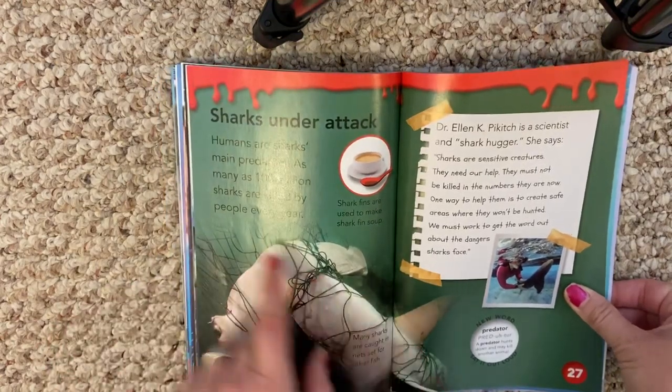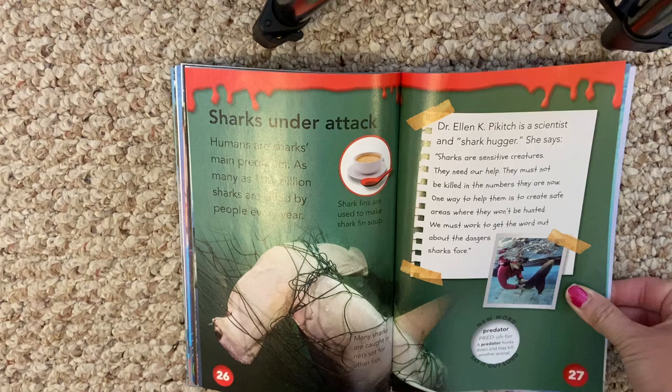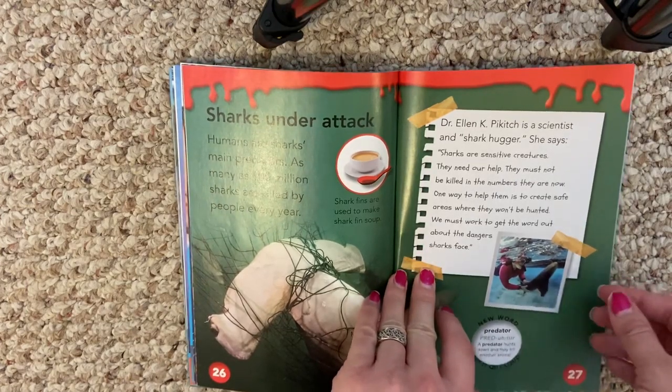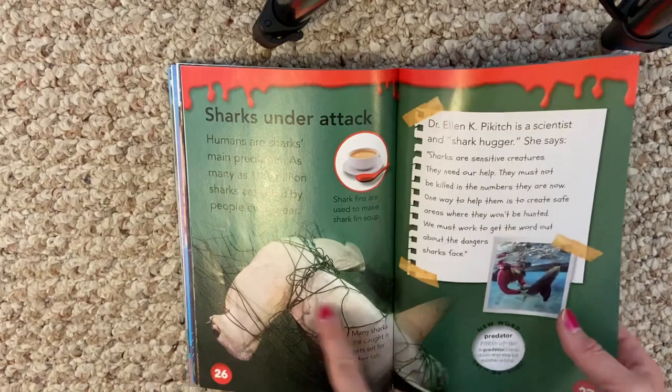So, boys and girls, what they're trying to tell us is that we kill many more sharks every year than sharks kill people, so that we're their main predators, which means we're actually the sharks' biggest danger because we hurt them more than anything else.